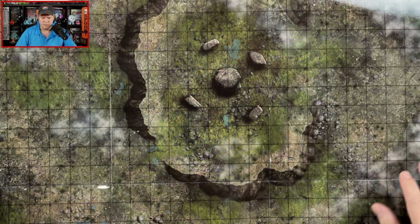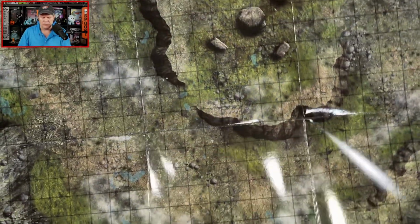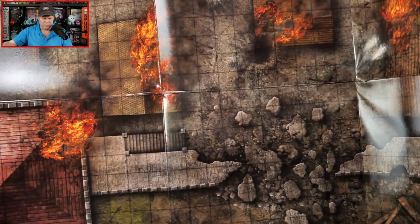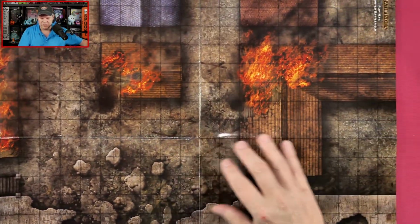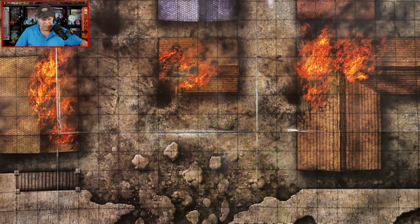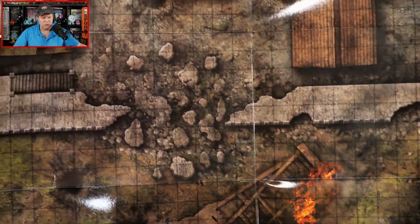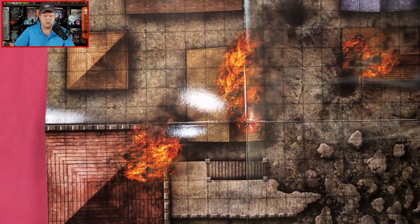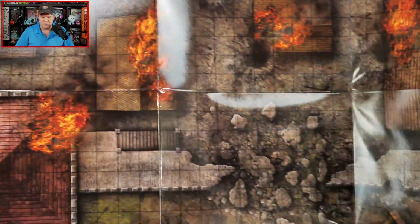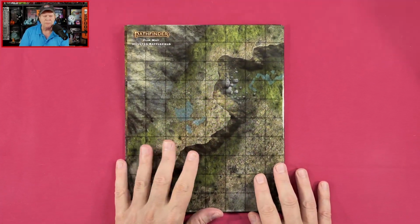So this looks as if this is a hilltop with some standing stones. Looks like we've got some runes on those. And then on this side, it's like we have an area that's burning. So it is a battlefield. Don't know how haunted it might be. It's like we've got a siege engine down here. And of course, if you happen to be into skirmish level miniatures games, these work very nicely for those as well. So there is our Haunted Battlefield Flip-Mat.